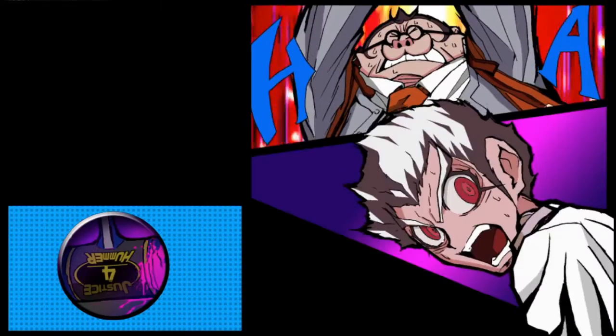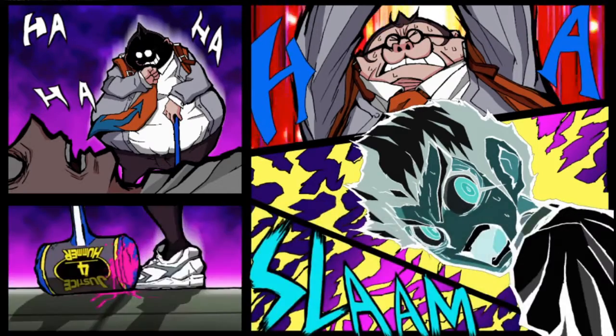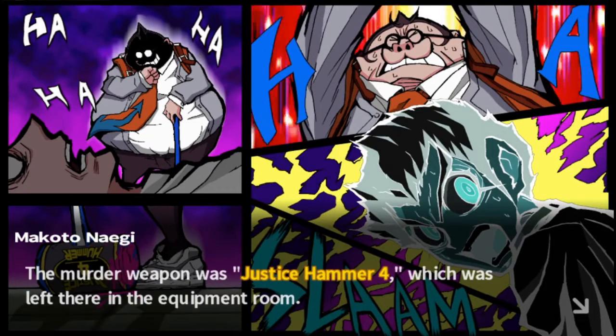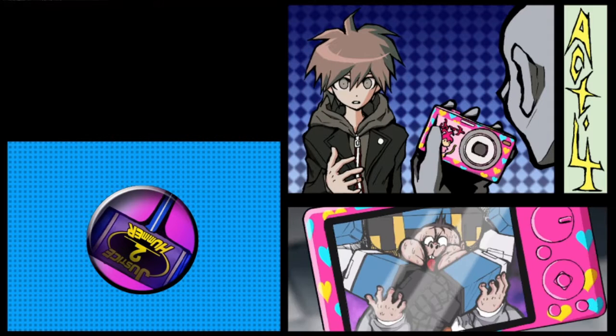Oh, and that's where Hifumi would come up with the name for Robo Justice. That's the official name. Where did Hifumi kill him? In the equipment room, making it the scene of the first murder. The murder weapon was Justice Hammer 4, which was left there in the equipment room. The reason all this was done was to create confusion about the order of the crimes. But this one was easy though.